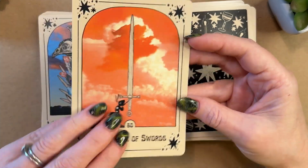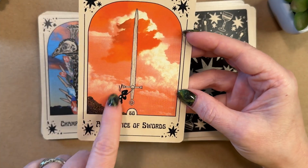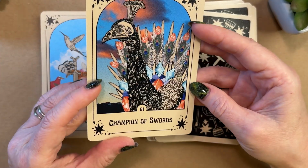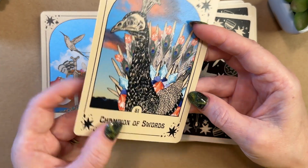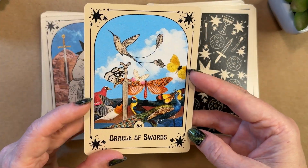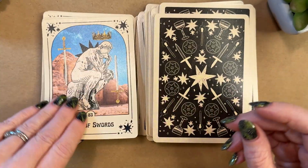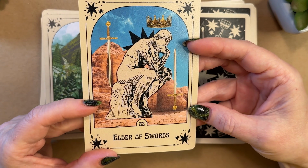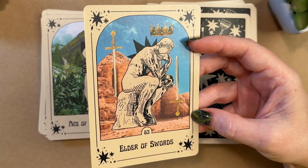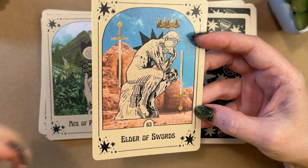So then we have the apprentice. I love the ant with the sword. The champion. The oracle. And then the elder. This is probably the closest we've had to a full human figure in the whole thing, and it's actually just a statue of the thinker.